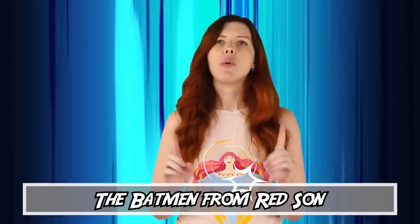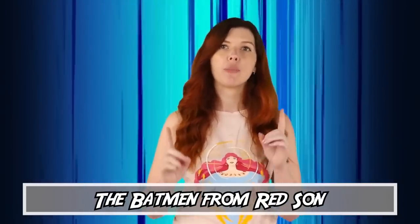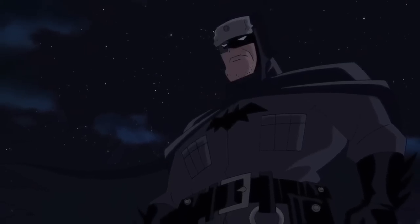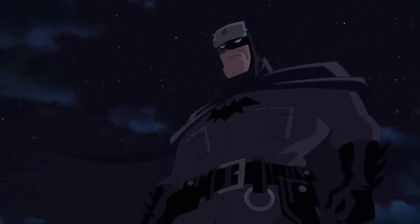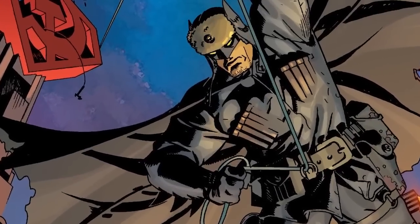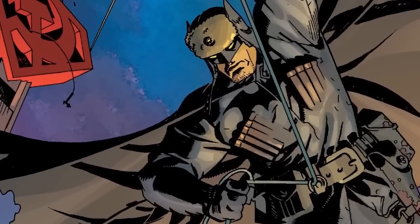Number 10. The Batman from Red Sun. While we will be focusing on Batman here from Earth 30, the reality of Superman Red Sun, it should be noted that there are more, and that really the symbol of Batman is what is so powerful here. However, it all started with one man who we aren't even given the true name of. We simply know him as Batman. It was his mission to take down the man responsible for his parents' murder, Pyotr Roslov. In his attempt to get to Roslov, however, he ended up being pitted against the Soviet hero Superman, aka the Red Sun.